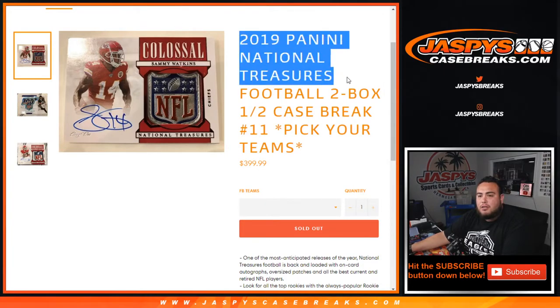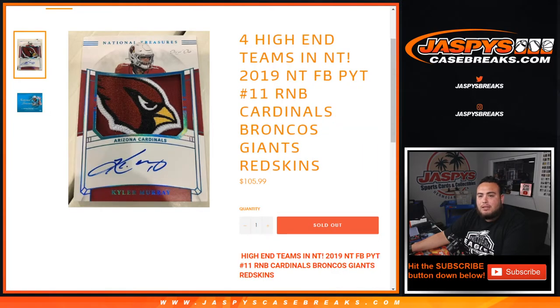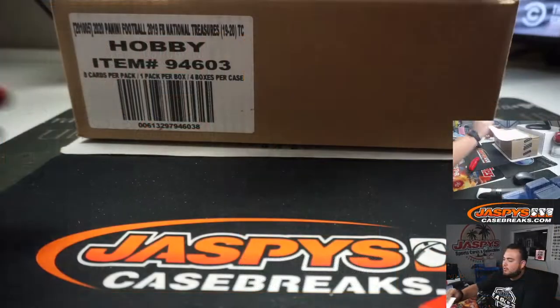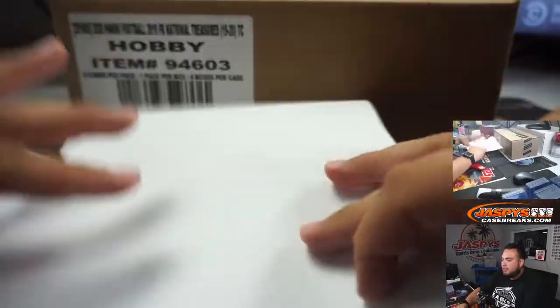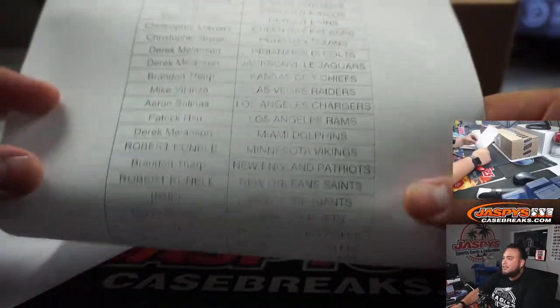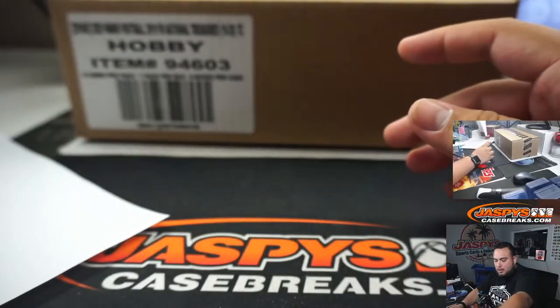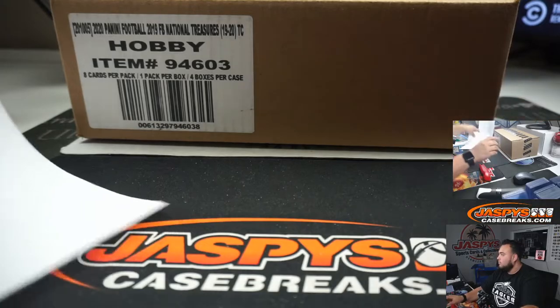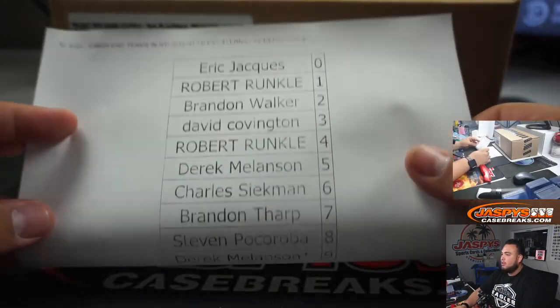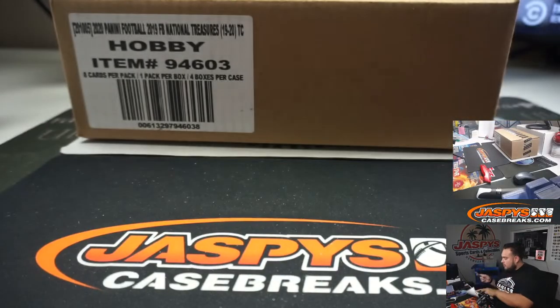2019 Panini National Treasures Football 2-Box Half Case Break, Pick of Jeans number 11 just sold out. We had a 4 high-end team random number block for the Cardinals, Broncos, Giants, Redskins. And here you go, guys. Here is who is in the break itself. Running out of toner again, but there you go. Derek got like the last 5 or 6 teams and got Last Ball Mojo Titans. Here's the high-end random number block teams.